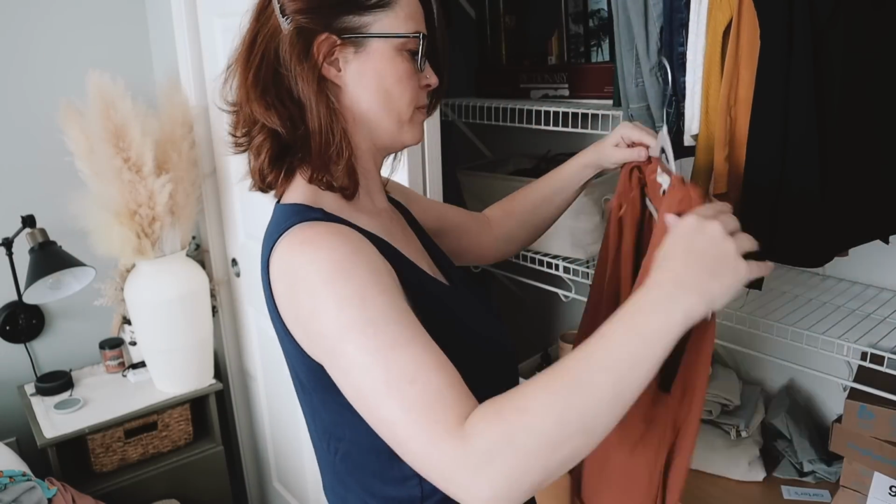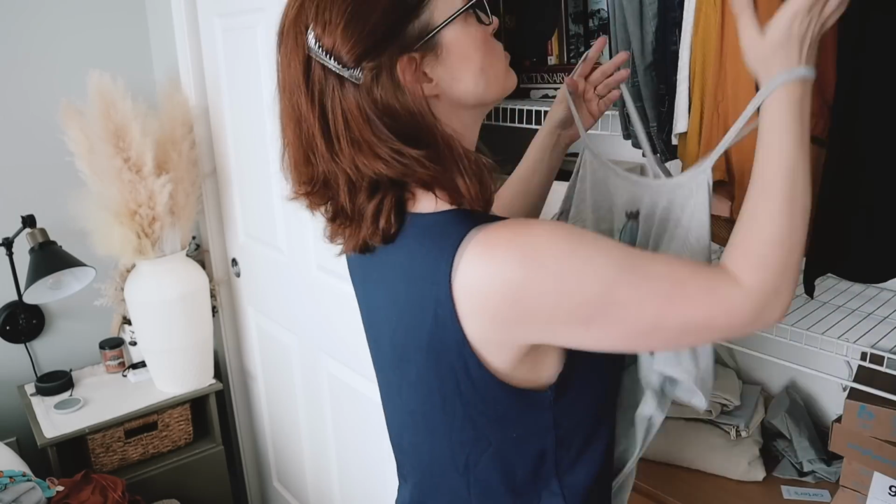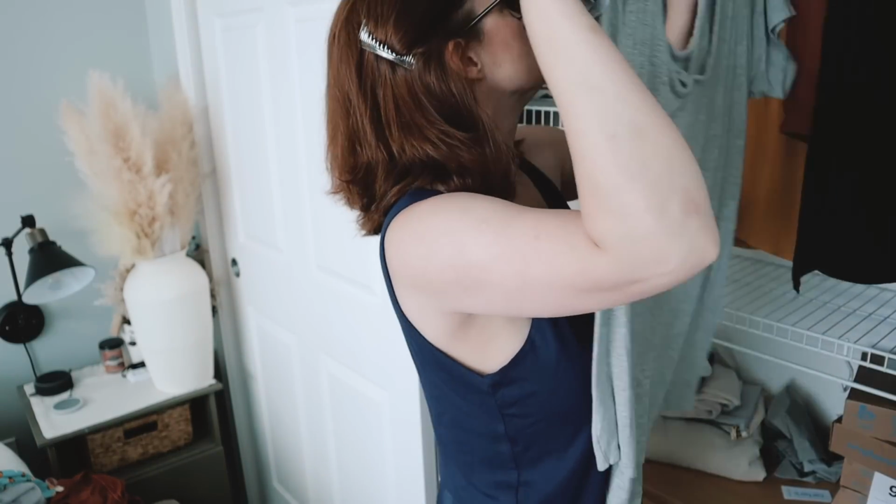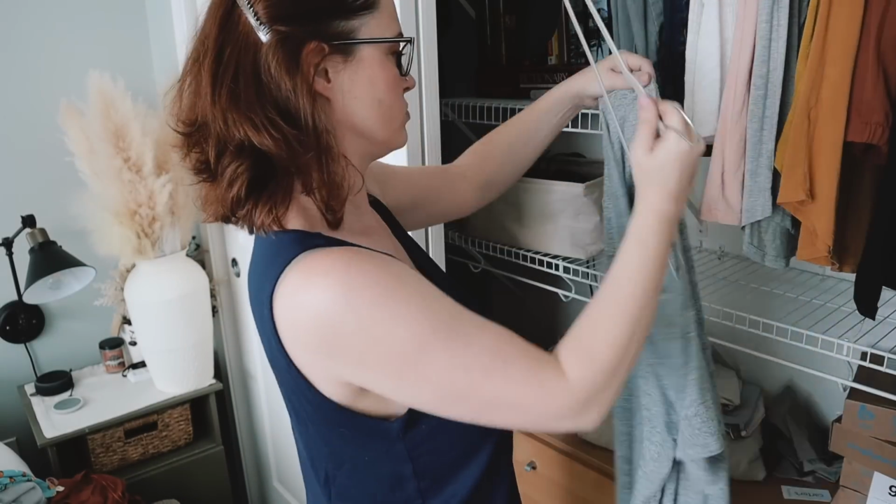As a side note, you'll notice that the slinkier clothes got the hangers because they're more challenging to fold. I would rather have firmer, starchier clothes to fold in the drawers. So if there's something that's slinky or has really weird shoulders, it's probably getting the hanger.